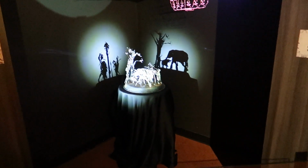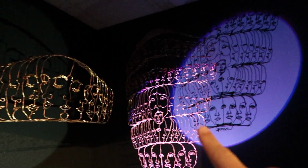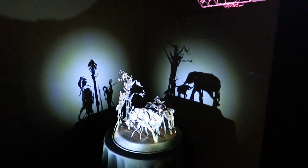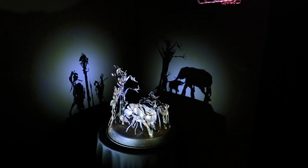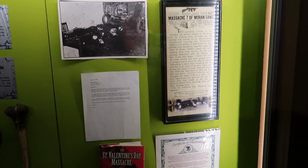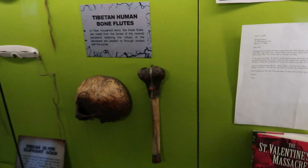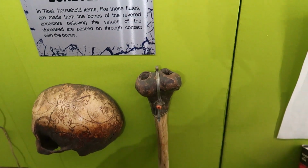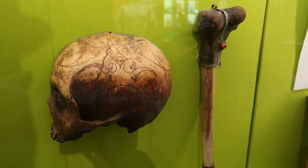These are shadow sculptures. Sculptures aren't necessarily to be viewed as they are made, but be viewed by their shadows. You can see how the faces are more clear there on the shadows, and how the elephants are projected over there on the wall. Here we have two bullets from the St. Valentine's Day massacre. That's pretty crazy. And then a Tibetan bone flute, it's a human bone turned into a musical instrument. And a carved cannibal skull, a lot of bones here at Ripley's.